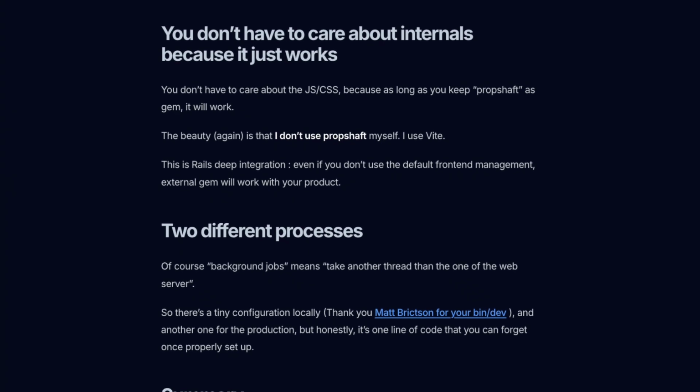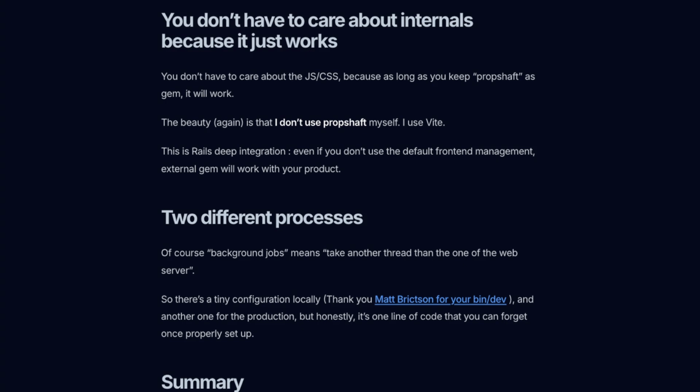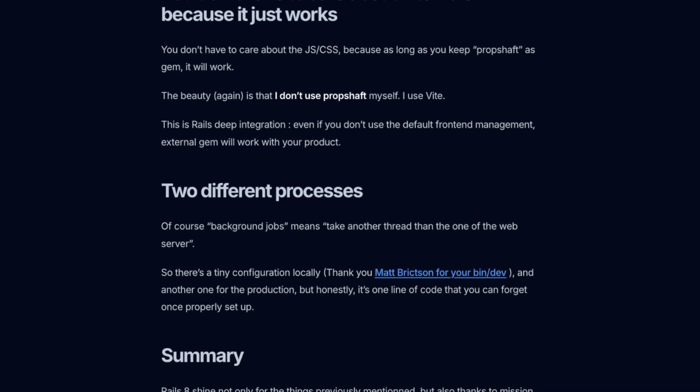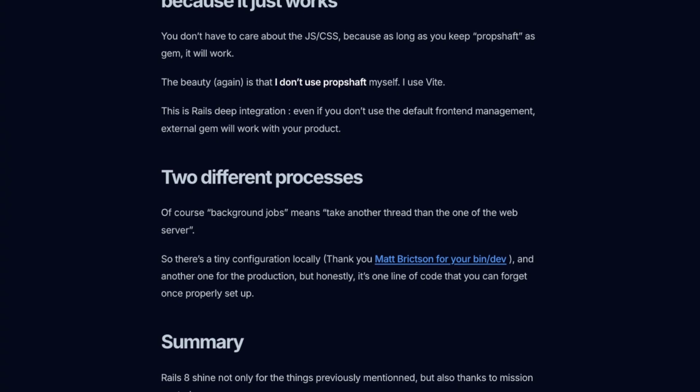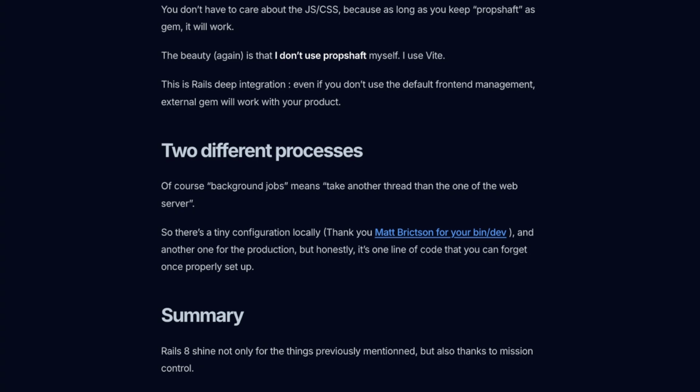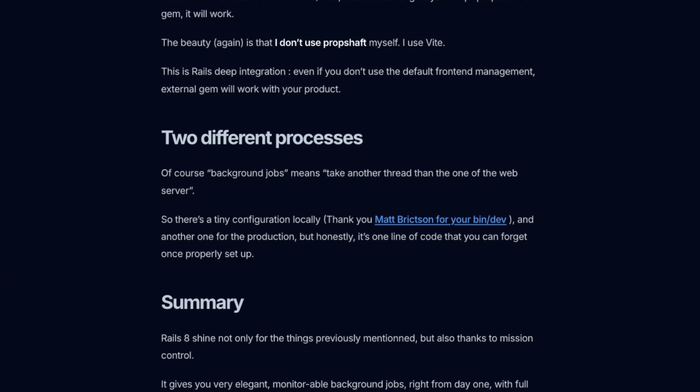So summing it up, the author is really positive. They say Rails 8 shines here, offering elegant, monitorable background jobs from the start. Mission Control, they call the dashboard part. And they even use the phrase "close to a silver bullet." High praise. Very high praise.